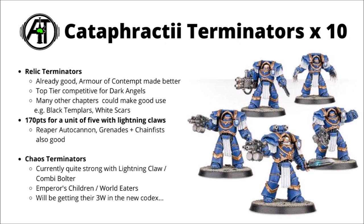Terminators can be seriously cheap to field, 170 points for just a basic unit of 5 with Lightning Claws and Combi Bolters, and even a few of their squad upgrades can be well worth including. I think the Reaper Autocannon and Grenade Launchers are fairly decent upgrades for the 5 points each. I also quite like the way that the Sergeant can take a Chain Fist as well. It's kind of annoying that the standard Terminator Sergeant is locked to a Power Sword, as really you want the fancy model with the most attacks hitting with the most powerful weapon.